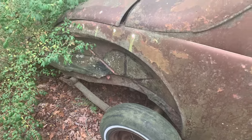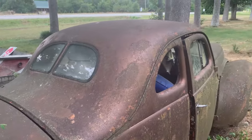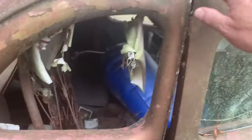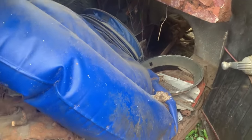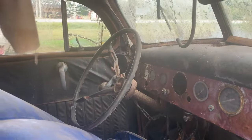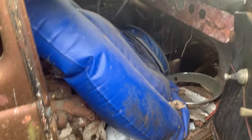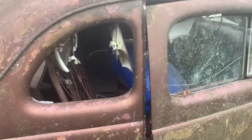He has the fenders for it. Split back window. Yeah, this is nice. Let's see if I can open this door. Yeah, these floors, of course. Well, it looks like somebody's been doing some metal work in here. Wild. Look at this seat. The seat goes clear back to there. I think this is just a front seat car. Guess that's why it's a coupe.